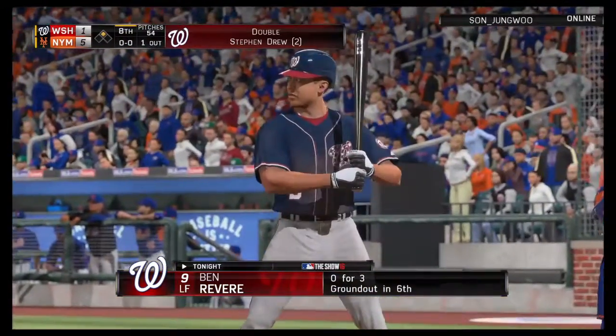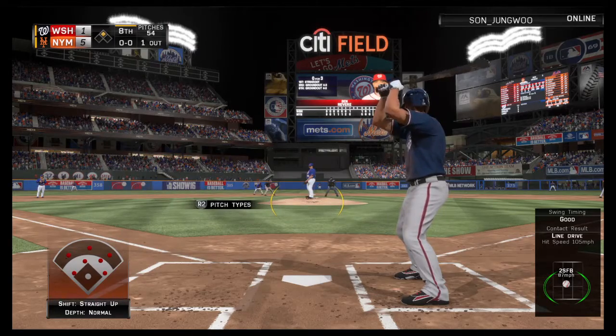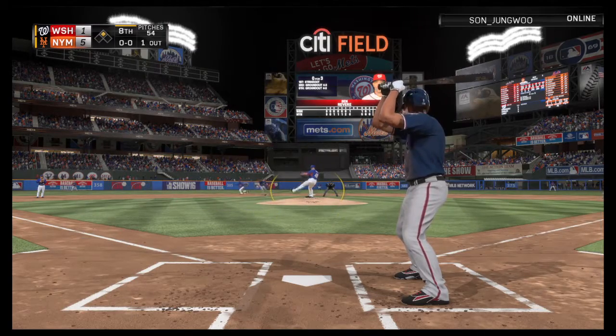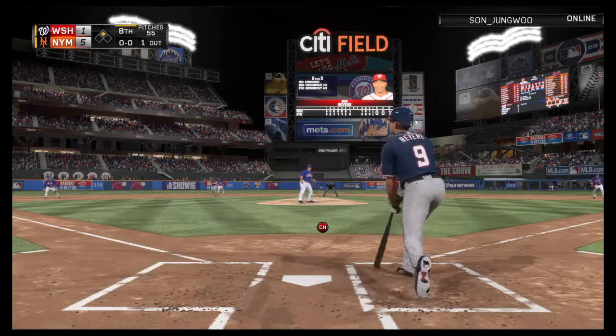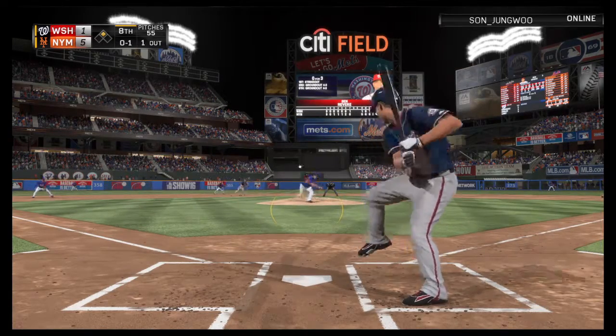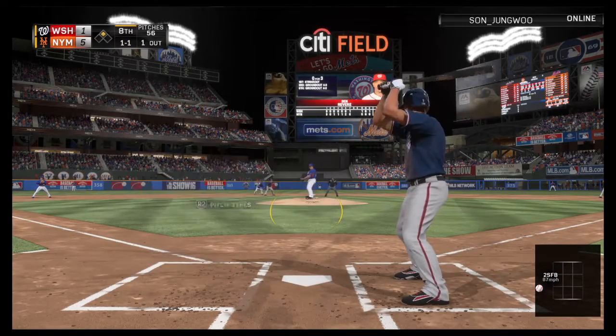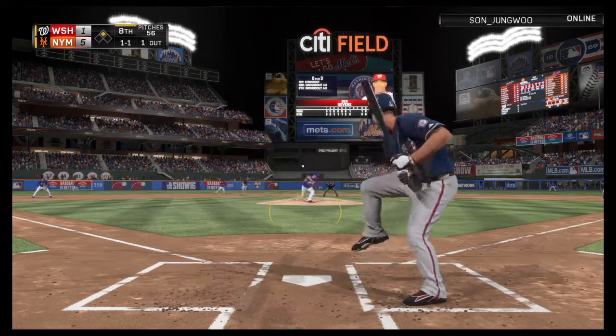Ben Revere will stand in, and they've done a good job keeping him off base at the top of the lineup. He's 0 for 3 thus far. Yeah, guys, not really providing the spark that they usually hope to get out of him. Maybe he can make something happen right here. That misses wide. 1 ball and 1 strike.